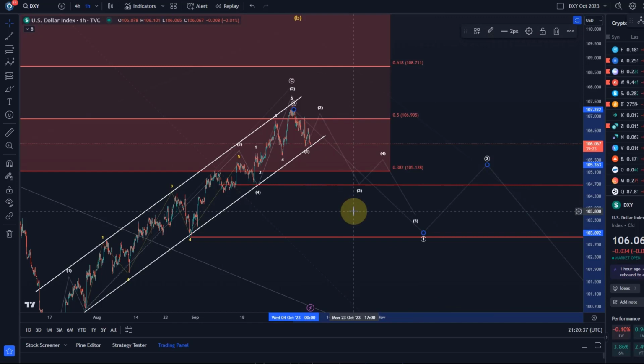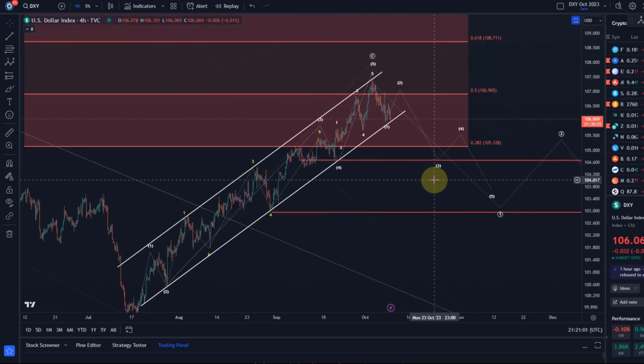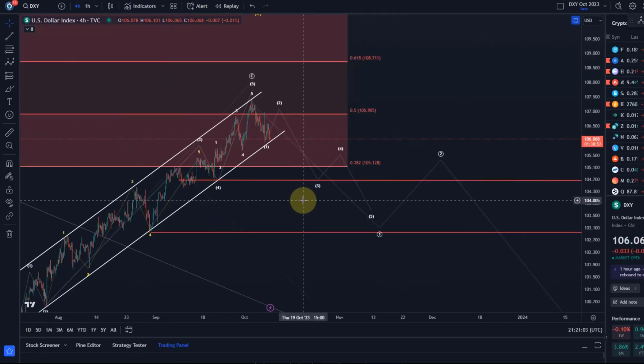Just to give you an idea, it's worth knowing that from this point where we are now, a small corrective bounce to the upside could unfold in wave 2. But if it breaks to a new high, then this idea is sort of invalidated and it will just extend higher in the price channel. At the moment, from a mindset point of view, it's worth expecting further extensions, because we haven't got enough evidence to say that the top is in.